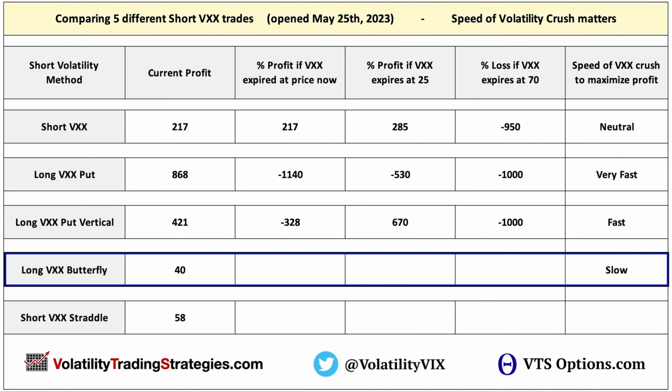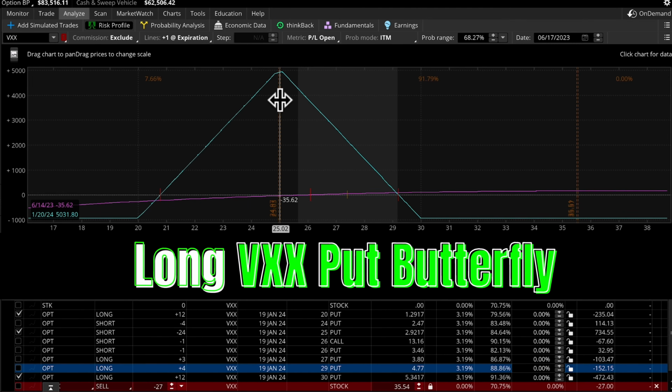The fourth trade, like I said, is one of my personal favorites, and this is a very interesting trade. A long put butterfly on VXX. So this trade is only up $40 right now. It's lagging way behind the others. However, this trade can really turn into something great if you give it some time. This is the current live VXX butterfly. Up $40, not a whole lot happening right now, but let's go through the same comparisons.